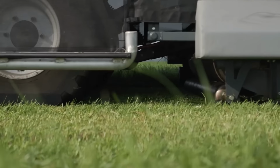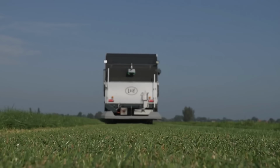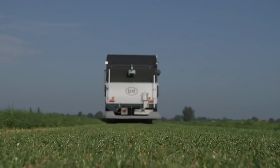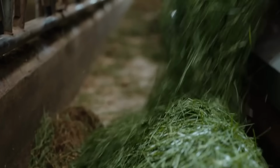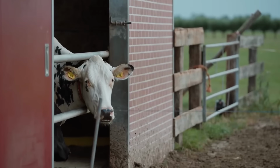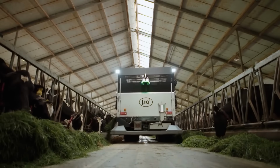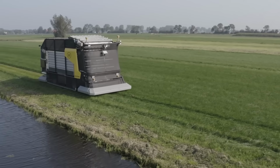The system operates autonomously, harvesting grass from early spring to late fall, reducing the reliance on manual labor. This not only benefits farmers, but also enables them to offer milk at a more affordable price. As a consequence, competitors may also embrace Lely Exos, making it a sustainable feature on future dairy farms.